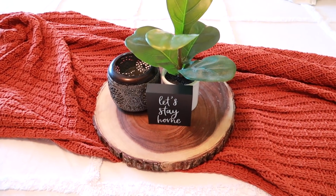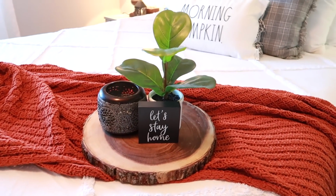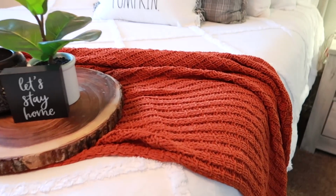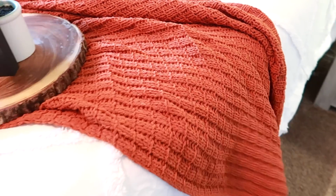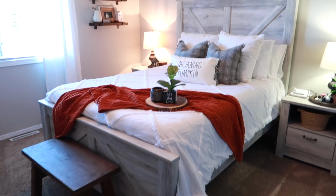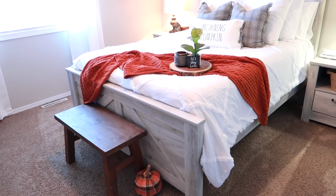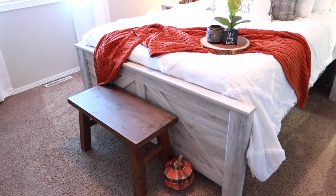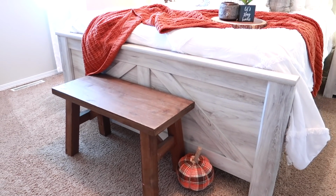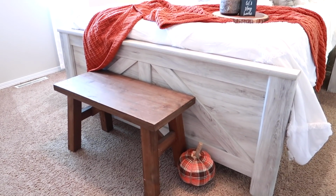I pulled out this tray. This was on my coffee table, and I just thought it was really cute in here. And then these blankets, this is the same one from downstairs on our recliner. Love that. I did bring this bench up just in case you missed that video. This was out in our garage. We were not using it, and I thought, you know what? Let's try a little bench in here. I've always wanted to have one in our bedroom.